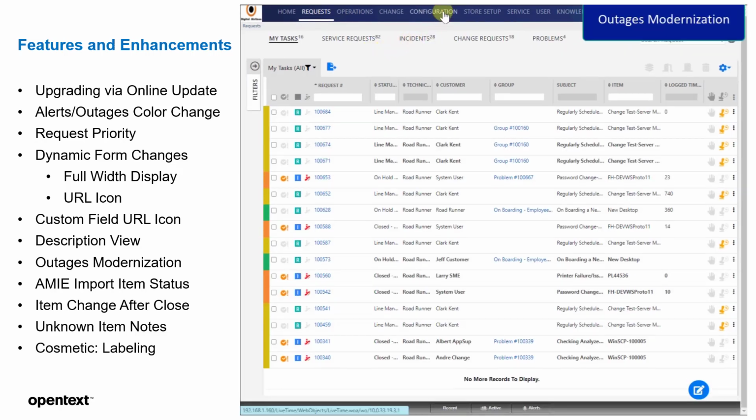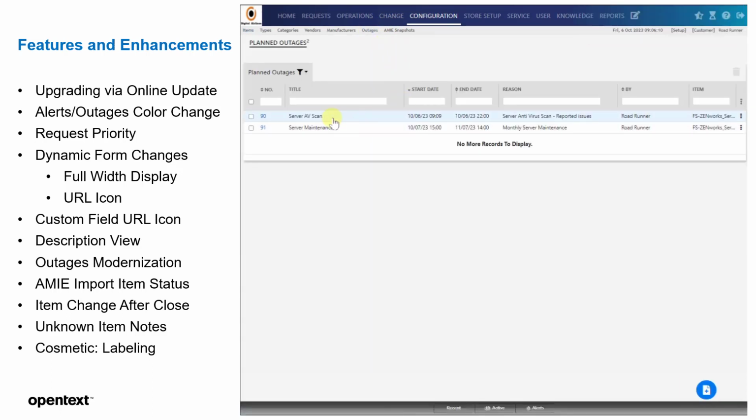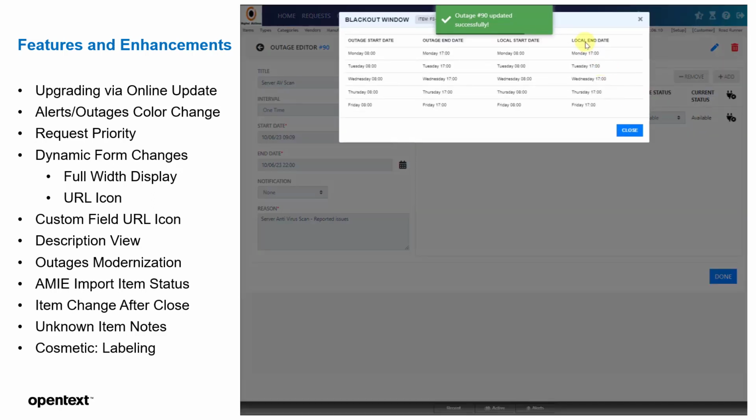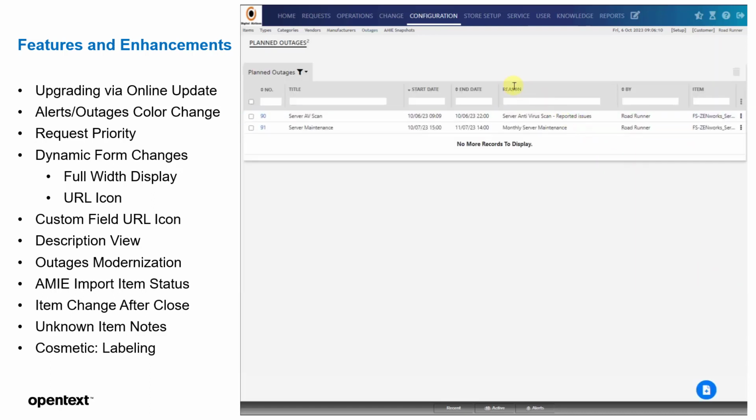The next is outages modernization. We've modernized the outages. I've created a couple of outages here, and we can see there's a one-time outage. We can edit from here. So this is the whole new change and modernization, this view. We have the blackout list, so you can see what item it's referring to, what SLA it's referring to, and you have the start date, the end date, and so forth.